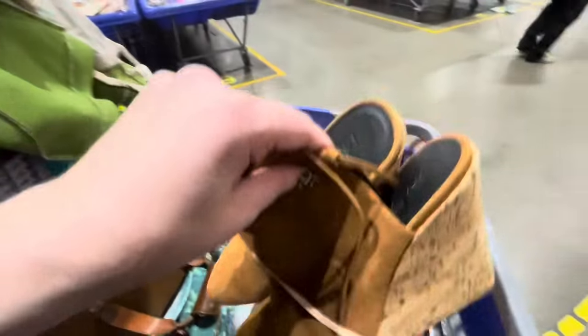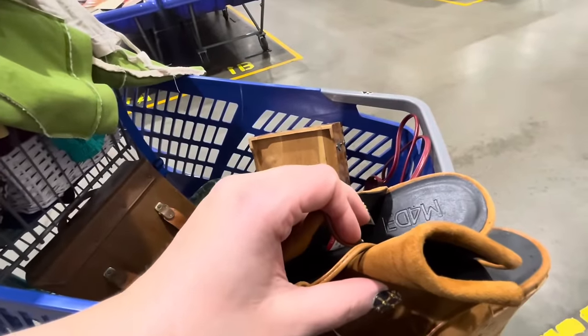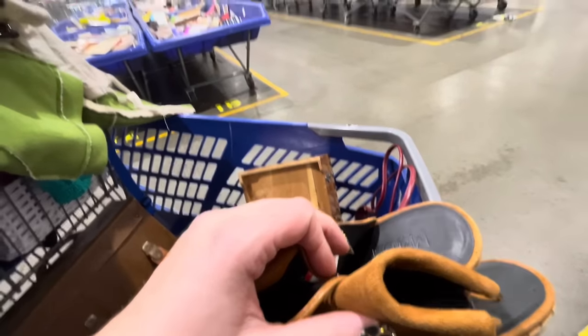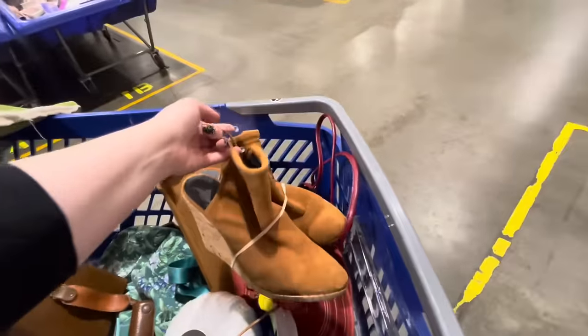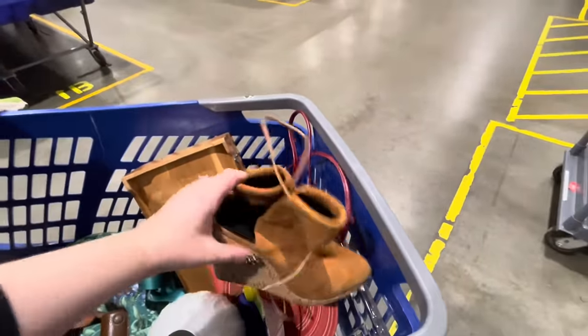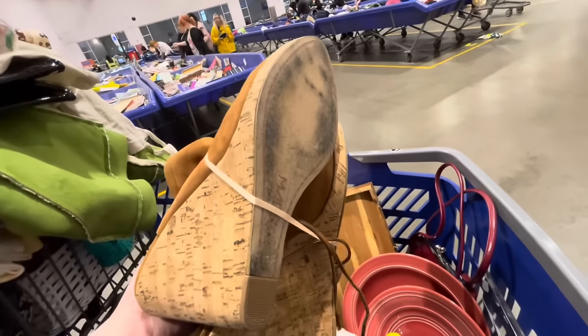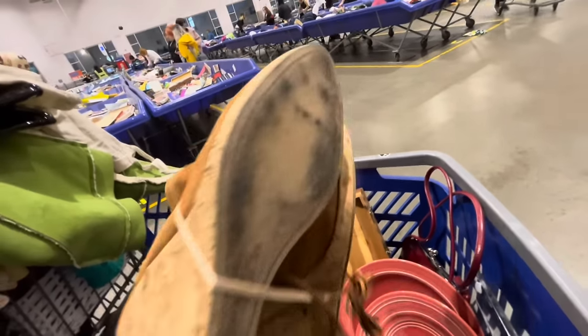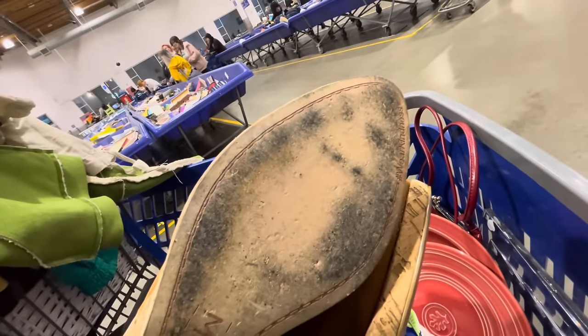To look these up. The brand is Made or M4DE. I think it's Made though. But it is a leather wedge with a tie ankle. Oh gosh, don't break anything. What does that say? Wear kindness?